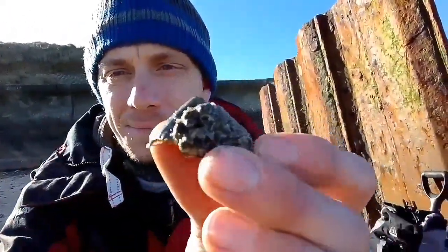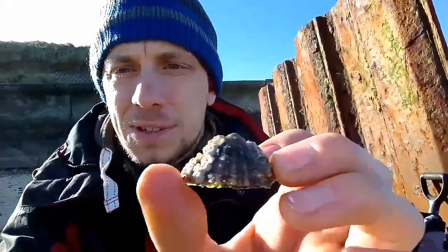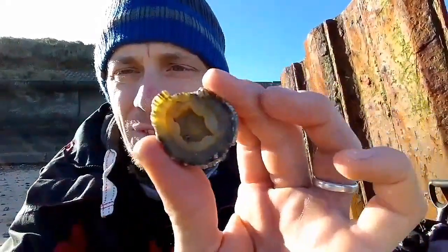I've found one type of seaweed and one type of seashell, and that's the limpet. Okay, nice and easy to identify, very conical shape, with a big foot in the bottom there.